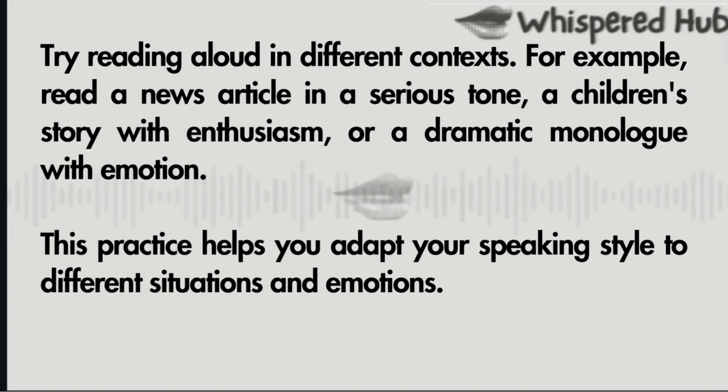Try reading aloud in different contexts. For example, read a news article in a serious tone, a children's story with enthusiasm, or a dramatic monologue with emotion. This practice helps you adapt your speaking style to different situations and emotions.